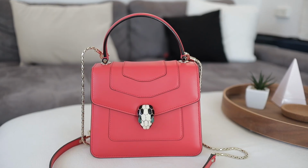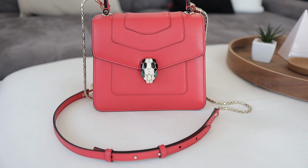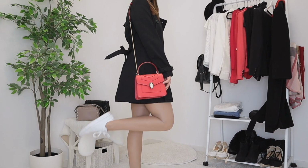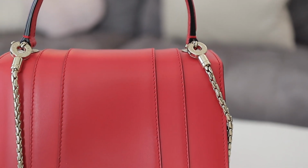So long story short, I just couldn't stop thinking or talking about this bag, and that's the huge reason why my husband got it for me later, which I'm very grateful for, and I must say that this is his favorite bag out of all. Now, as far as the styling goes, I love wearing this one in the summer.